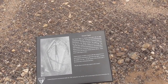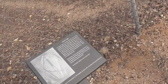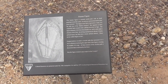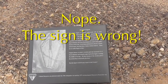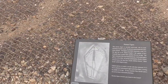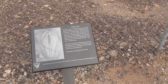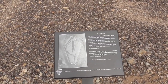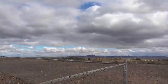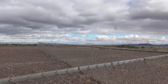What? Boy, my directions are turned around. We came from that direction. That's south. Did I read it wrong? The human figure is oriented north-south with its head pointing towards the south. Somebody got something mixed up. Well, I'm about to get my compass out. That can't be right. I don't think we're totally turned around, are we? No, because right over there is the 95. Well, anyway.